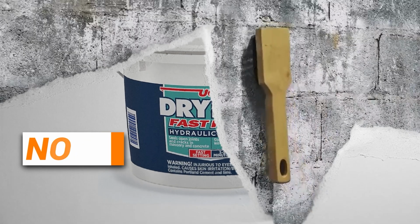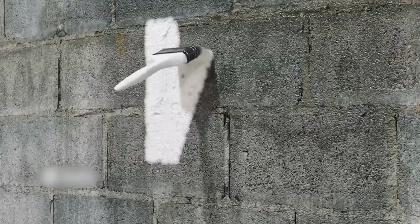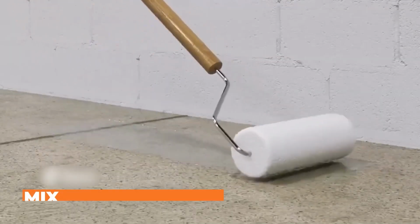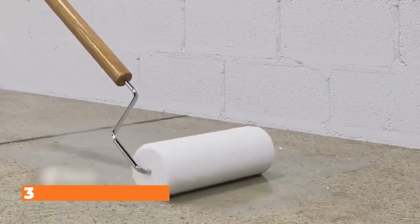Number 9 is the Drylock Fast Plug. This is the fastest drying product on our list. Fast Plug is a hydraulic cement powder that stops active water in its tracks. Just add 1 scoop of clean water to 3 scoops of powder, mix for 30 seconds, and you have a butter-thick putty that sets in 3 to 5 minutes.